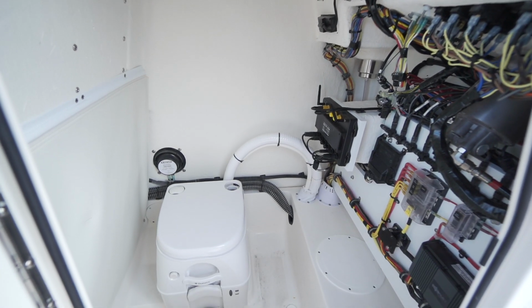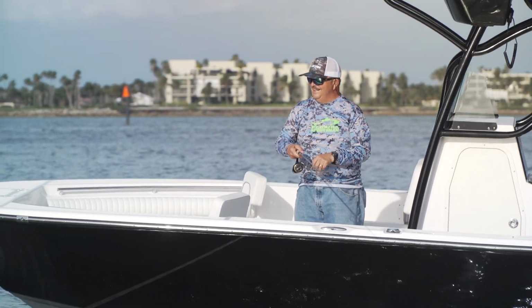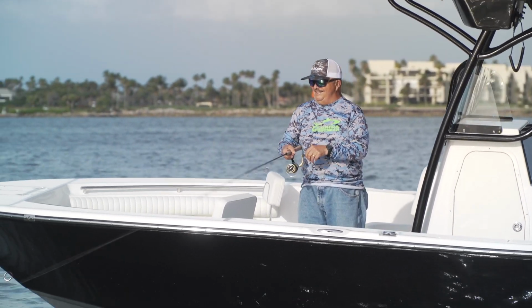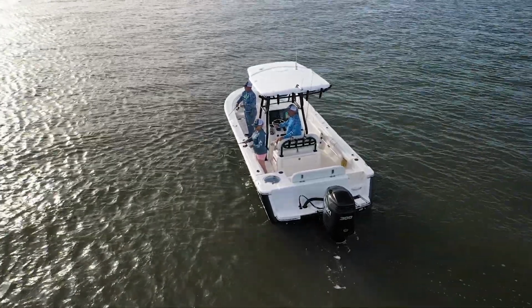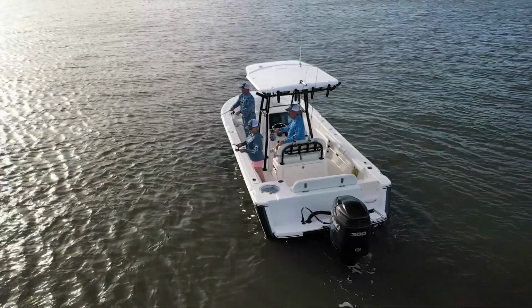I'm a big fan of coaming bolsters, and I'm a big fan of the gunnel height being in the right place. Here's what I mean by that. You want to be able to lean up against it while you're fighting a big fish and not feel like you can't reach the water, while at the same time not feel like you're going to fall overboard. The LX24 nailed that. They've got the gunnel height at a perfect height for me or somebody taller.